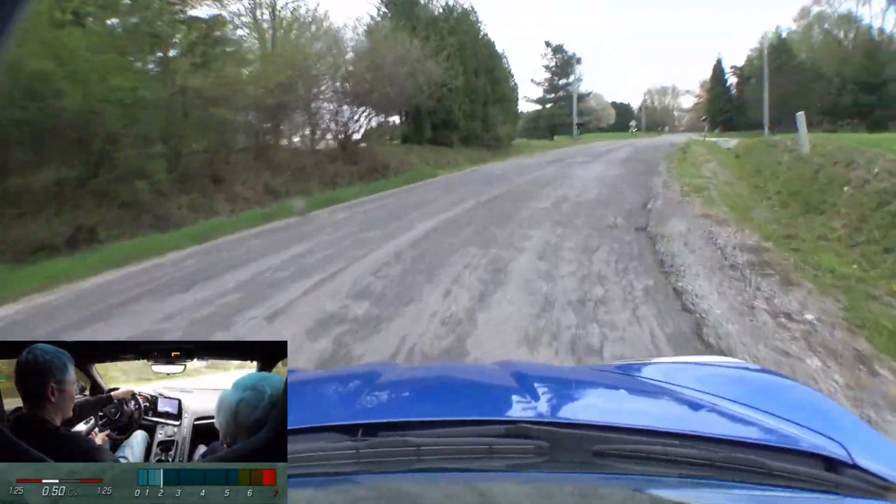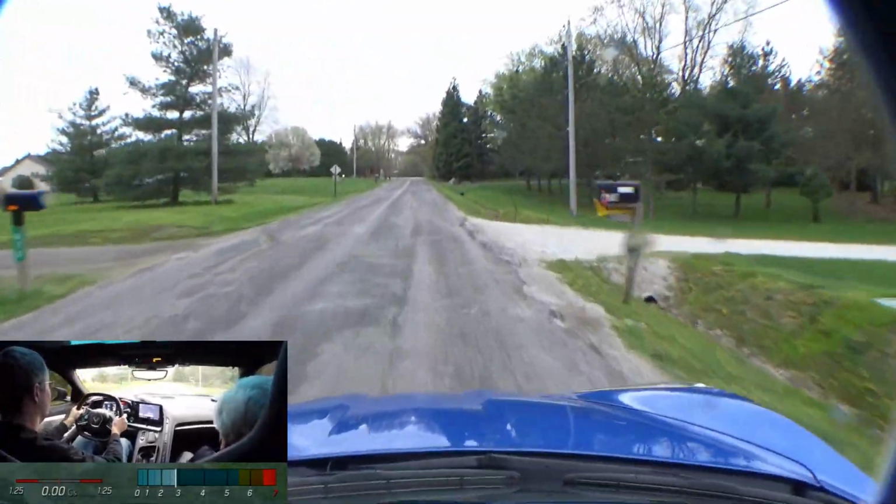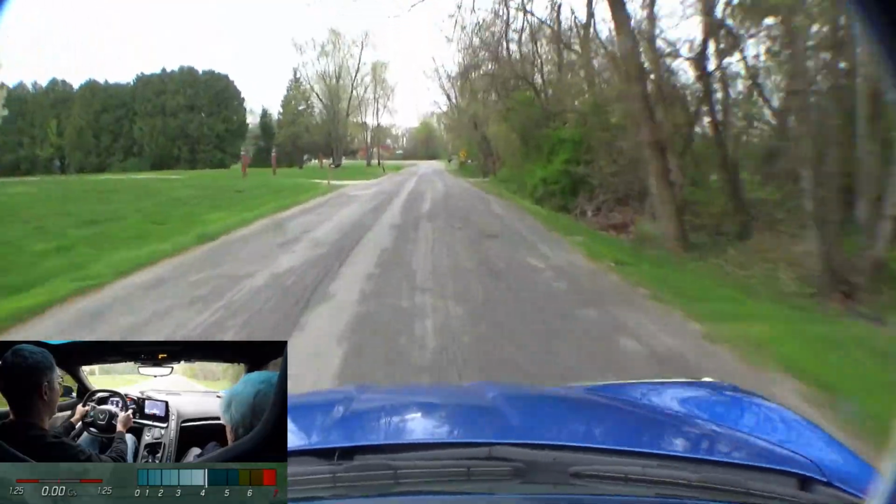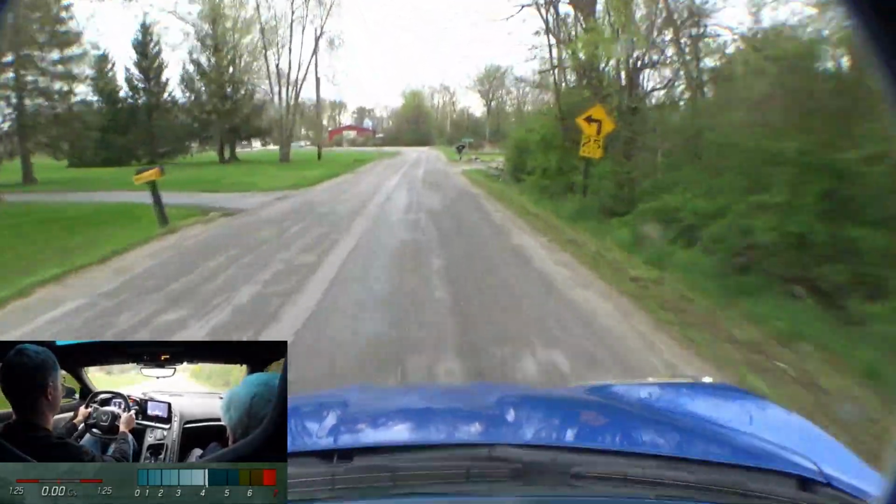Fun little road, I must say. I'm not pushing it too aggressively because of the wind.